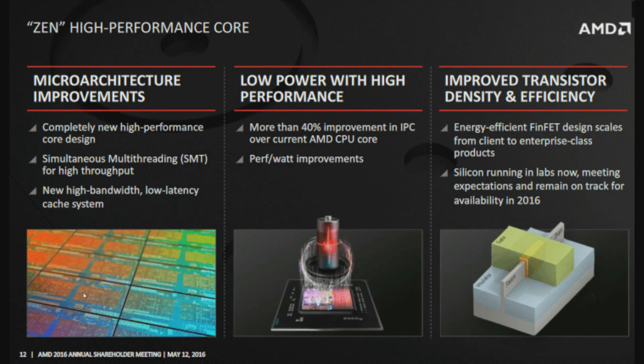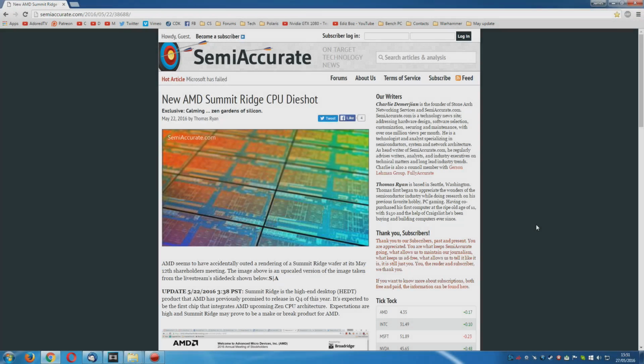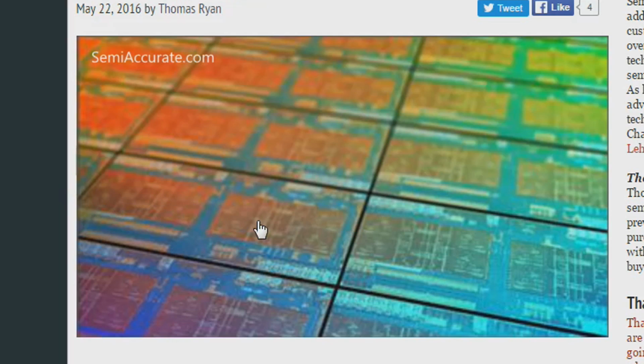Now, to finish this one off on ZEN, at an earlier annual shareholder meeting on the 12th of May, this wafer shot was discovered down the bottom left, and it was of nothing that we had ever seen before. You can quite clearly see that it is a very rectangular shape with two very obvious separate areas. I was actually following this a few days ago while it was happening, and Thomas Ryan over at SemiAccurate noticed this on the presentation. And with this blown up shot, we can quite clearly see that we're looking at two separate areas of logic on a very long rectangular die.